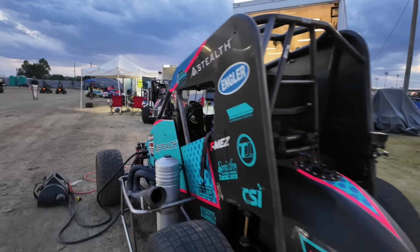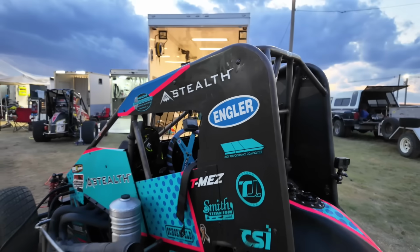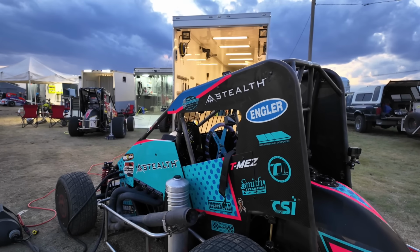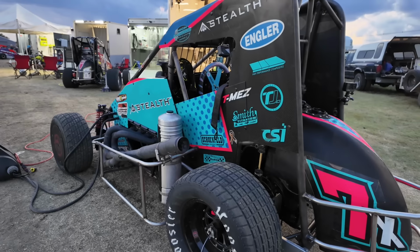All right, got my cameras all ready to go. And how about this Engler Ford? Man, this thing is running really good tonight. Good enough to get us where we need to start. Now I just need to hit the setup right and do a good job in the car.